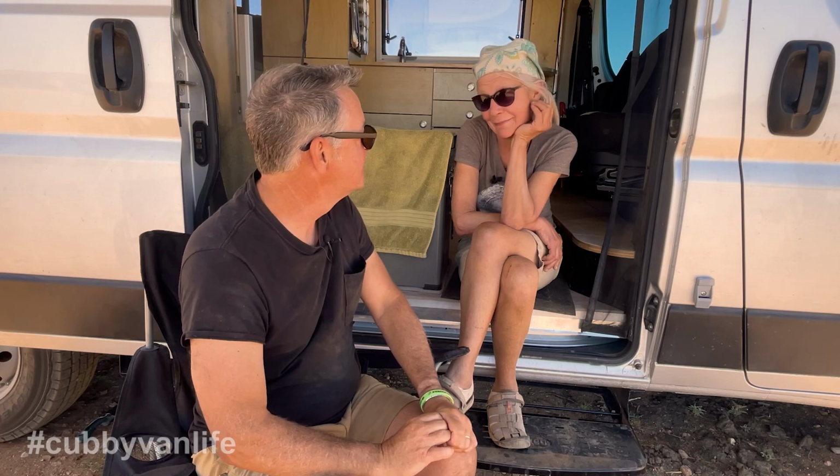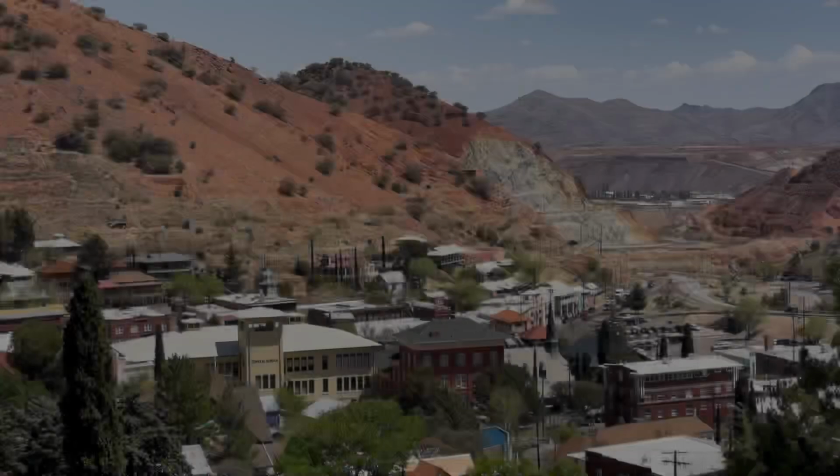Any final thoughts on Bisbee for the folks out there? Go there. There's something for everybody. Go to Bisbee. Pack up right now. Yeah, go there now because we're not there. Don't go there while we're there, because I don't like crowds. Here's to Bisbee.